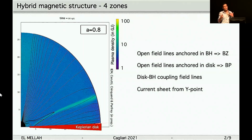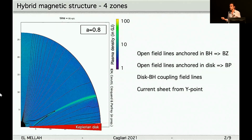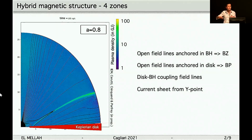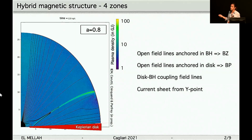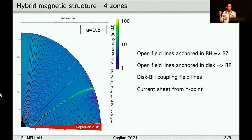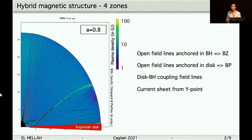You can see this as the general relativistic analog of what happens to magnetic field lines around a neutron star. Beyond the light cylinder of the neutron star, the magnetic field lines open. The main difference here is that you need some material to bring and sustain the magnetic field, since the black hole cannot sustain its own.